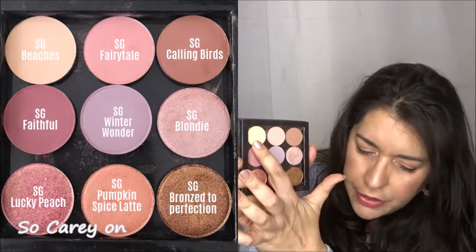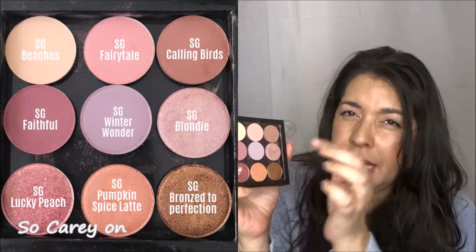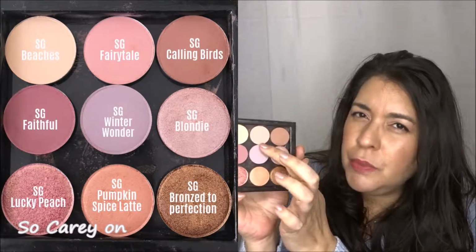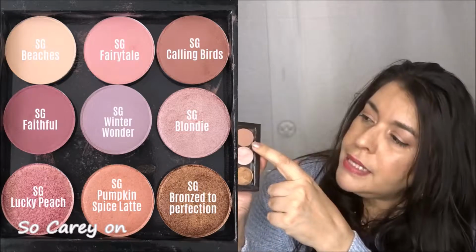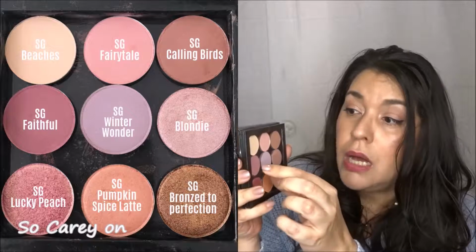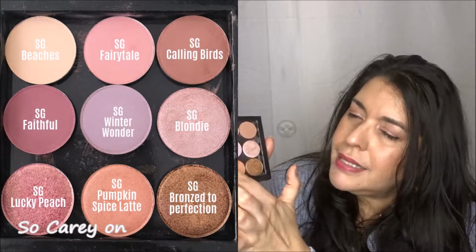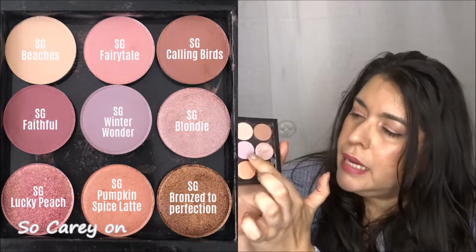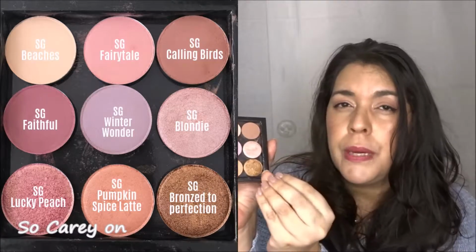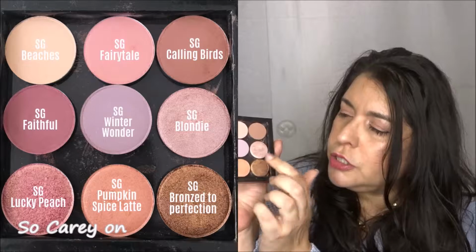The first one I got here is Beaches, and it's a bit of a yellow cream shade. It's really good for me to set my whole eye with. The pink or peachy one in the middle here is Fairy Tale. And then this one right here, the darker of the browns that I have in this palette, is called Calling Birds. In the next row, I've got Faithful down there, and that's more of a mauvey rosy pink. This one right here is Winter Wonder, and that's a bit of a taupey lilac shade. It's got a little bit of a purple undertone to it.